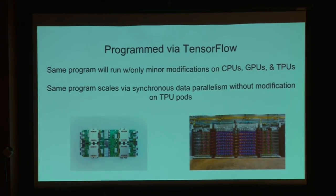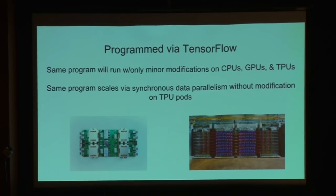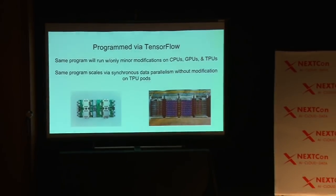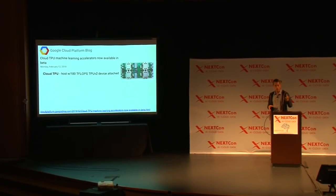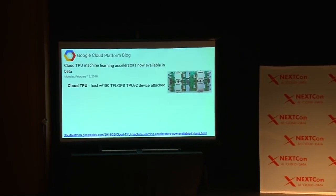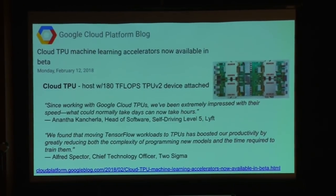The important thing about this as well is that these are programmed via TensorFlow. So you can take the same TensorFlow program, and with only minor modifications, it'll run on CPUs, it'll run on GPUs, and it'll run on these new TPUs. And the same program scales via synchronous data parallelism, because the interconnect is very fast on these devices, without modification on everything from the single device all the way up to the pods. And these are now available in Google Cloud. As TPU devices, you can get a virtual machine with one of these devices attached and then run TensorFlow programs on it quite quickly. People seem pretty happy with it.